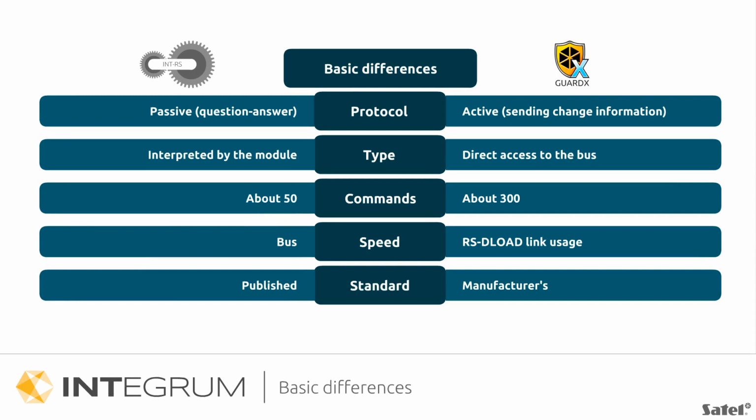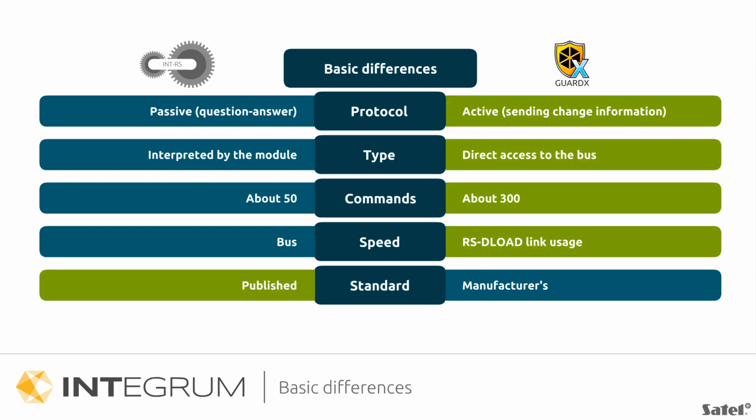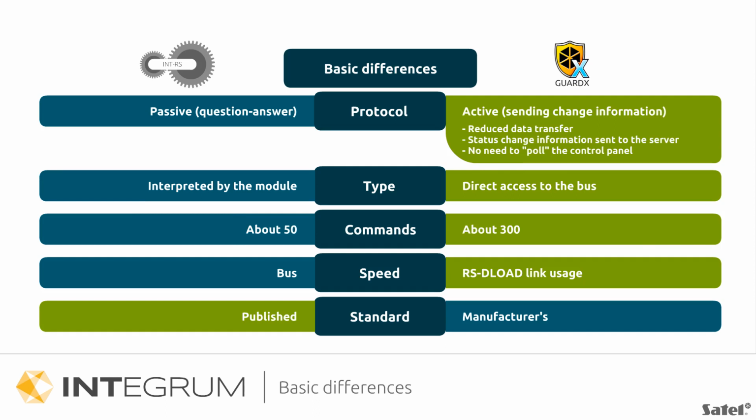The GuardX protocol and the INTRS integration protocol offer similar functionality, but they differ substantially in terms of performance and commands. GuardX is a protocol used internally by the manufacturer, and as such it offers greater possibilities as compared with the INTRS integration protocol. The GuardX protocol should be verified, however, for compatibility with new versions of INTEGRA or INTEGRA Plus firmware. It keeps you informed about any change in the system state and eliminates the need for polling the control panel to check its status details, thus reducing the amount of transferred data.